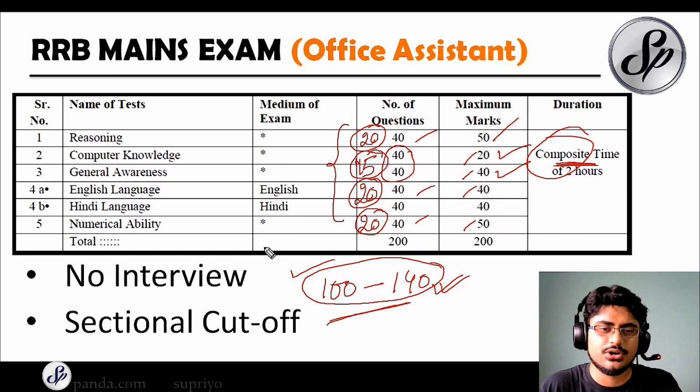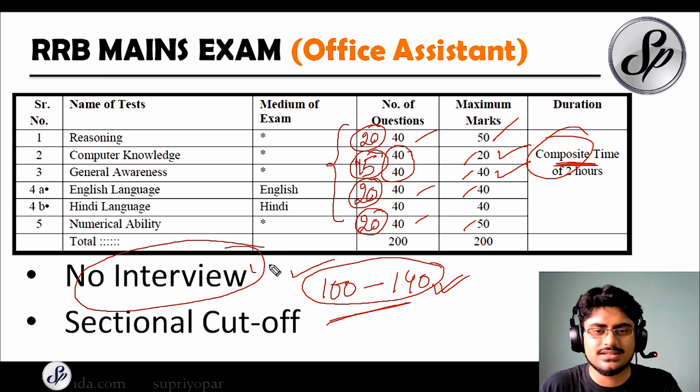And of course there's going to be no interview. So this is a blessing for people who do not want to interact with the panel, and it will be very helpful. So if you are getting good marks in the mains examination, you are as good as selected. So ensure that you use this opportunity very, very well.